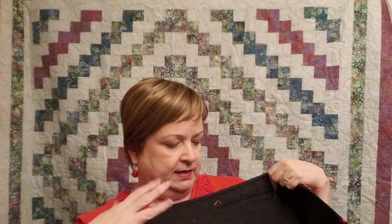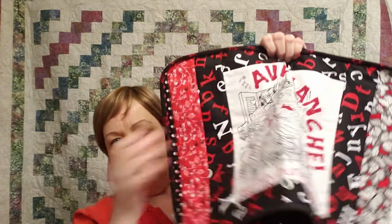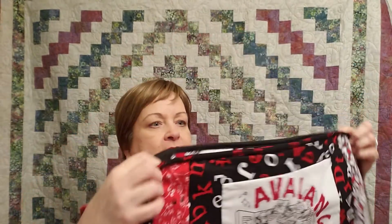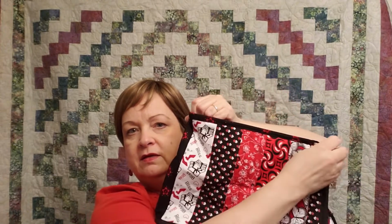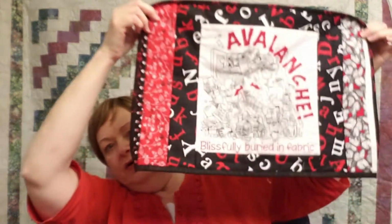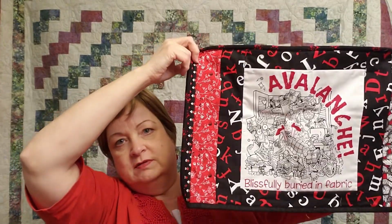It's not a solid black, it's got a little design in it, but they had not yet applied the strips around the avalanche block, so that's what I did. And then I cut everything to size and pinned it all together, and I cut binding, this fabric here on the edge, to cover up where it's seamed together. And so this can go over the sewing machine when the sewing machine is just sitting here on my dining room table. Isn't that cute?